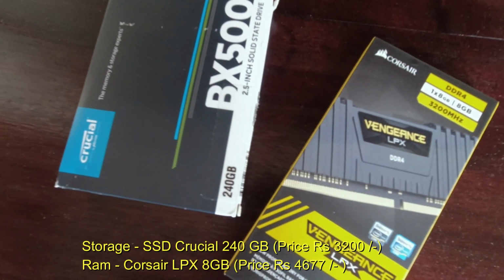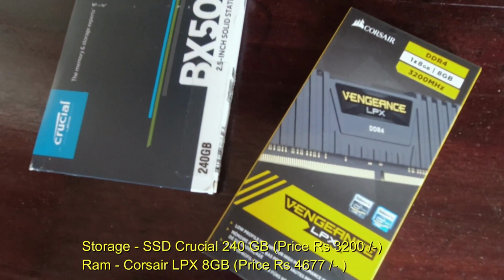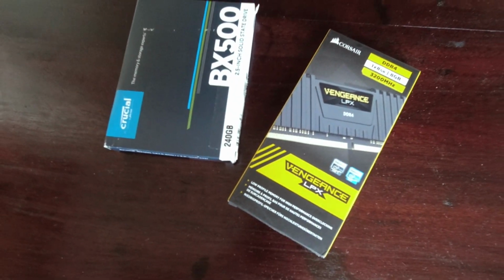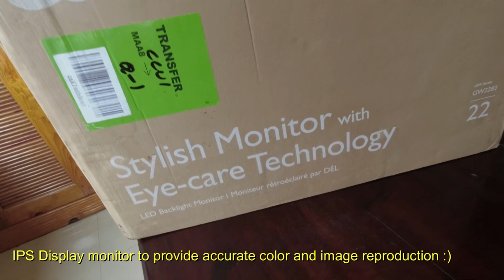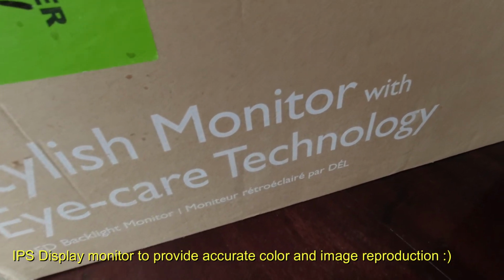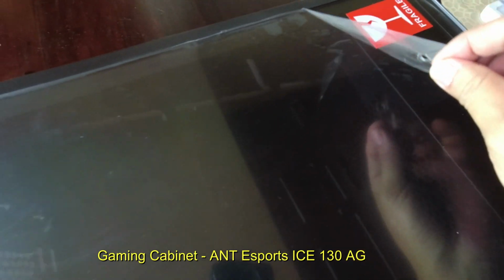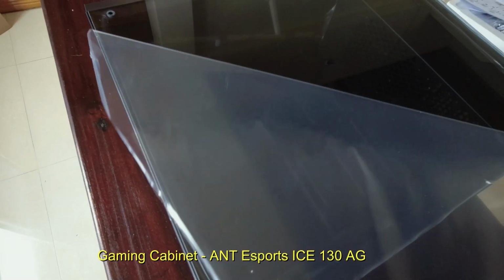We have the SSD storage of 240GB and also 8GB RAM. These two components cost me ₹8,000. And of course the monitor has IPS display to provide accurate color and image reproduction. This gaming cabinet cost me ₹2,500.